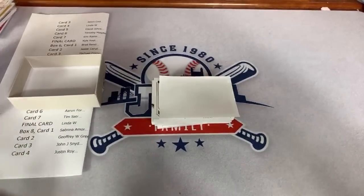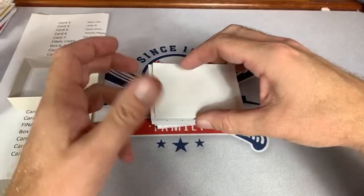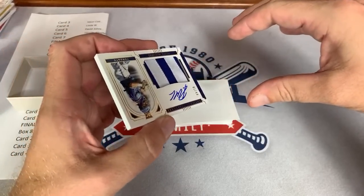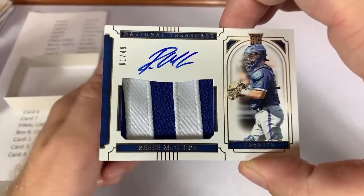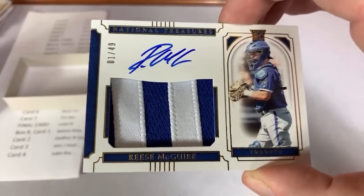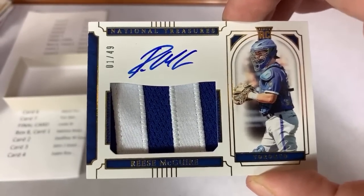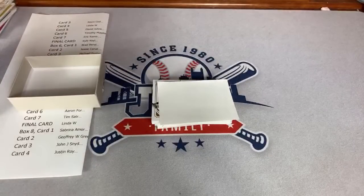See what we've got here. Nationals making things interesting, says former Blue Jays catcher Pat Borders. You've got yourself an autograph, and it is going to be Reese McGuire. So Panini loves their Blue Jays backup catchers. Reese McGuire, number one draft pick for the Buccos years ago. Hoping he becomes a star. Out of 49 for Aaron F.